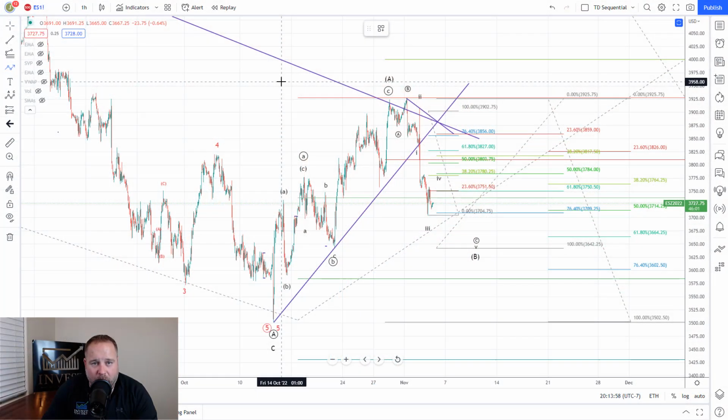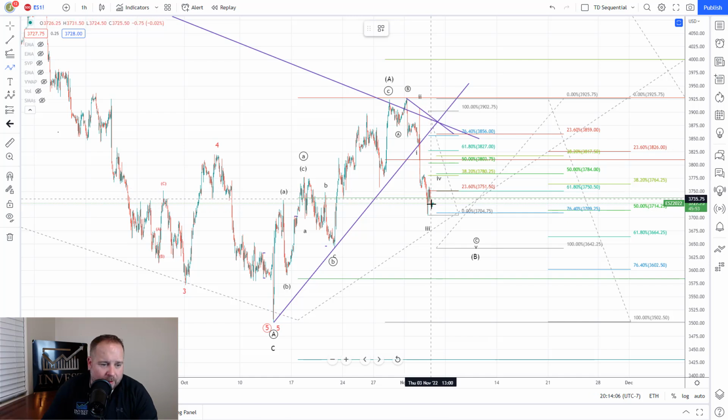Okay, guys, so here we are on the 1-hour futures chart for the S&P 500. As you can see, we moved lower, then bounced up, and then sold off into the close here, not making a new low, but moving down toward the lows of the day. So the question is, is this wave 4 here done?